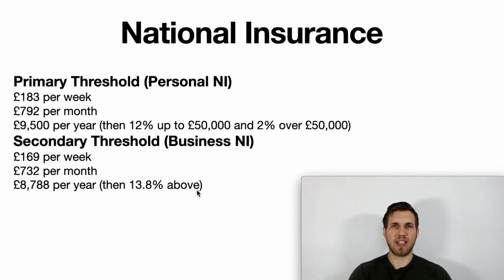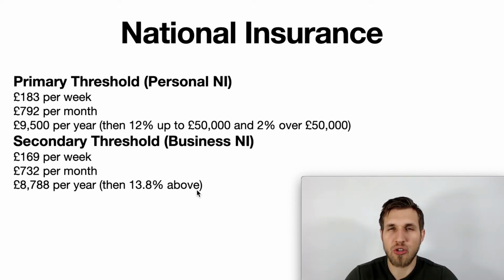So effectively, you can right now pay yourself a salary of £732 a month and not pay any tax. No income tax, no national insurance, no tax at all. That is the amount of tax-free money you can take out for yourself.